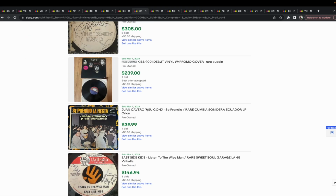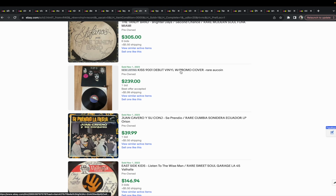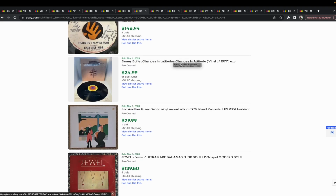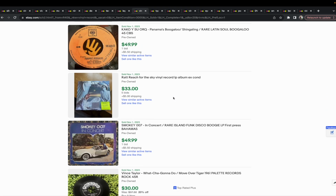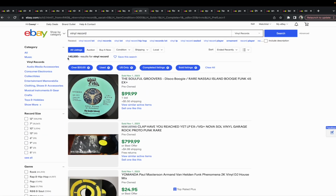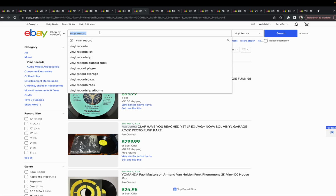I mean, there's Kiss, 9001 debut vinyl with promo cover, $240 some odd dollars. The East Side Kids, $150 some dollars. Jimmy Buffett's Changes in Latitudes, Changes in Attitudes, almost $30 for that. So definitely still money in vinyls. And just my search here found 140,000 plus vinyls for sale. All I searched for was vinyl records used. There you go. I think that was number 10, right?